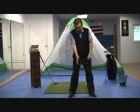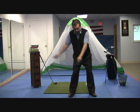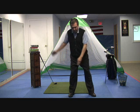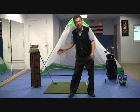I focus on the ball, on the path, so you swing on the path. Golf teachers will say, well, the ball gets in the way. To a point, yes, I understand it. But I'm swinging on a path, and I'm hitting the ball.